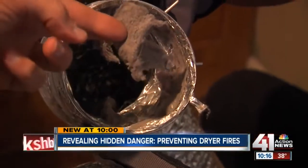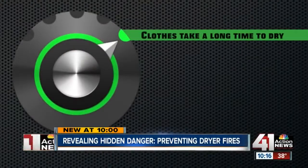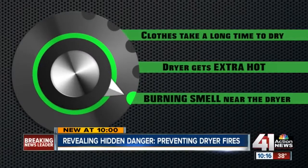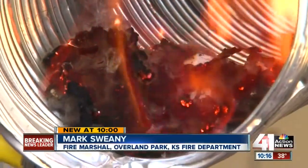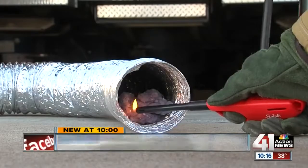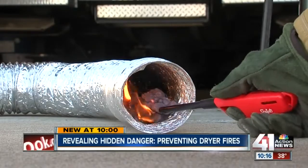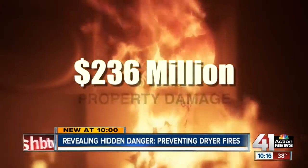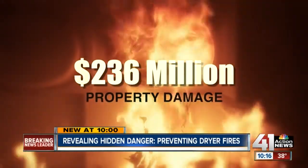Here are signs you may be in danger. Clothes take a long time to dry. The dryer gets extra hot, and a burning smell near the dryer. If you hear any different noises in the dryer itself, have it checked before it's too late. If a fire does start, it is often concealed, smoldering, before it erupts. Whether it be an attic, a floor, or a wall, the fire has time and opportunity to gain a foothold before being observed. Dryer fires cost homeowners $236 million in property damage nationwide.